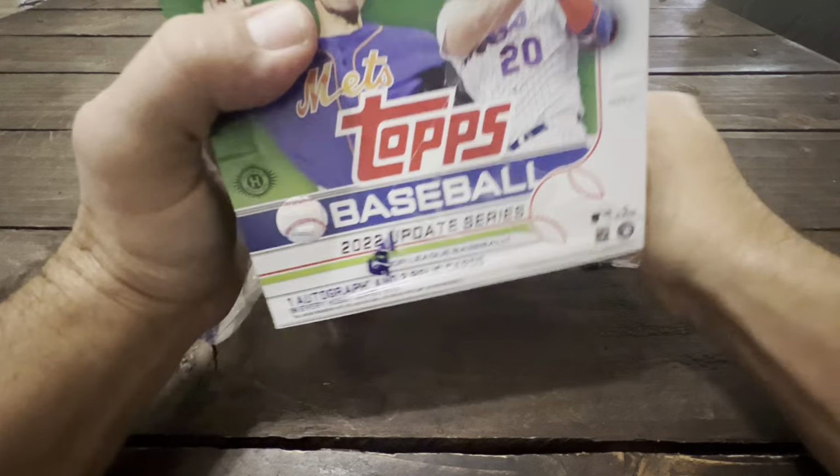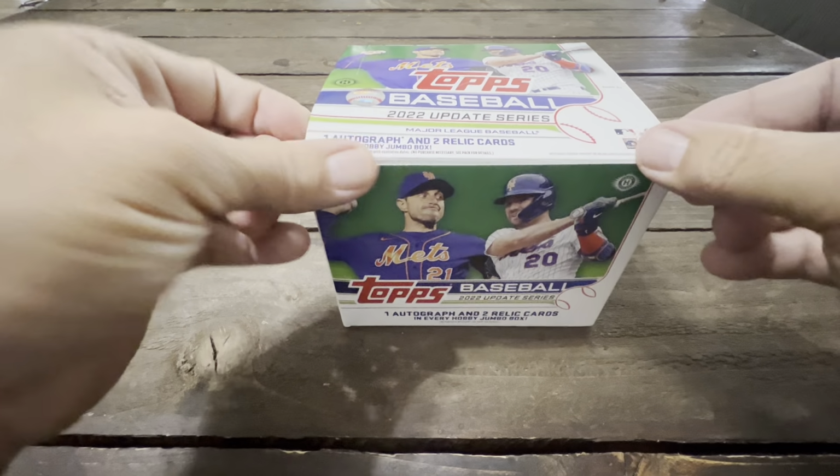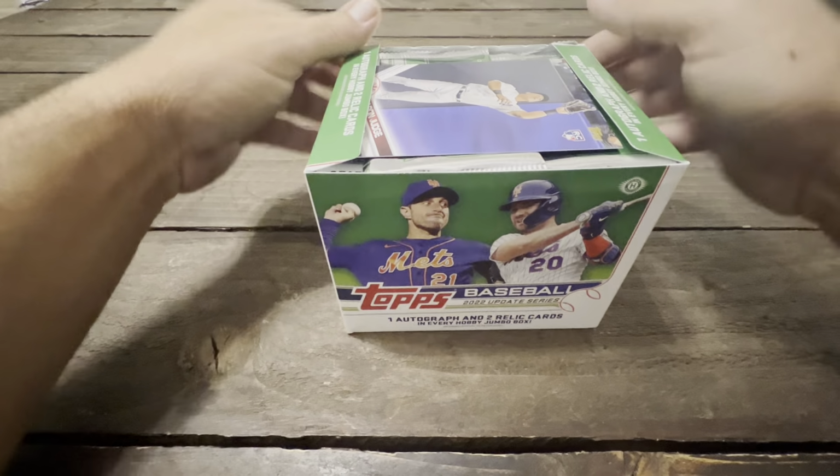We'll probably go through this one pretty slow. I did buy a couple of these just because the price was about $205 at my local card store. I thought that was going to be good and went ahead and bit the bullet.